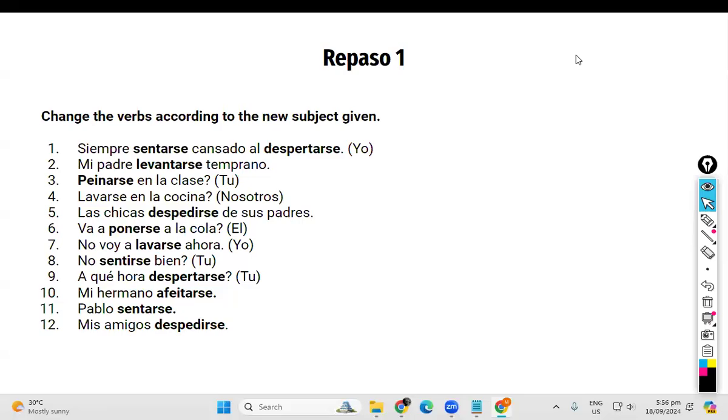Okay, so we have a little practice exercise here where we have to change the verb according to the subject given, right? Siempre sentarse cansado al despertarse. So this is the infinitive, right? And the se pronoun at the end, infinitive, and the se pronoun. And we want it to be yo. So siempre yo what? How are we changing sentarse to agree with you? This is supposed to be sentirse. Sorry, guys.